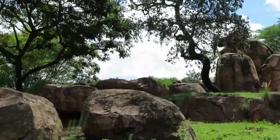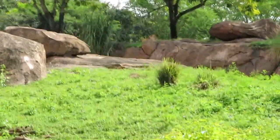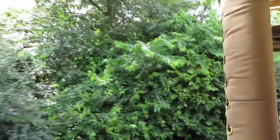Last glimpse of a lioness way to your left. Yeah, not the best view in the world, but there she is. Just kind of chilling. Let's head over here towards the largest of the burrowing animals, warthogs. They have the short legs, but they can reach speeds of 30 miles an hour. A group of warthogs is called a sounder.